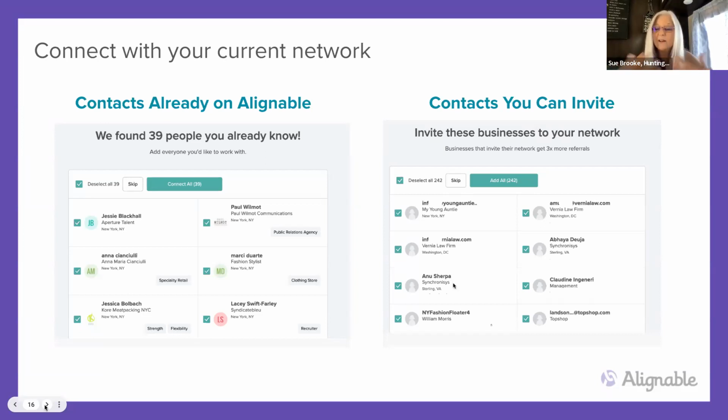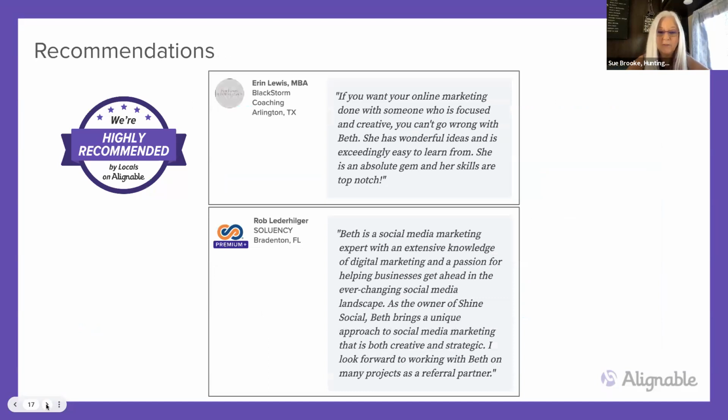Once you do that, you can invite them all. They're all going to get this great email that just says, hey, come and join me over here on Alignable. When they join Alignable, if they do, and they fill out a profile, they can let you connect for free. So I've talked to so many people that went from like 1 or 2 connections to like 500 by doing this. So this is super powerful.